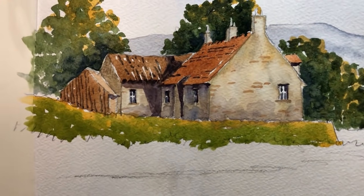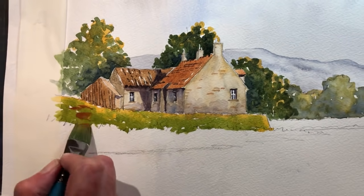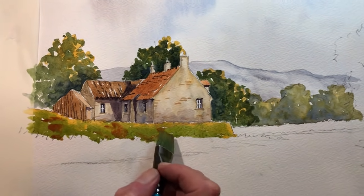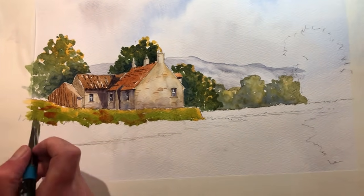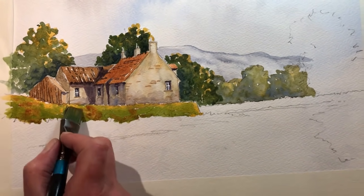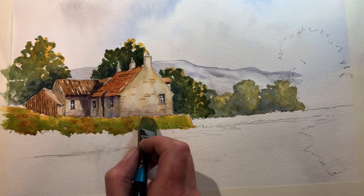And now, a few tiny bits of light red here and there. Plenty of water into it. And again, push out, squeeze out, soften that. Spreading it around a little bit. There.